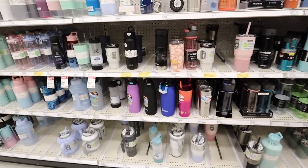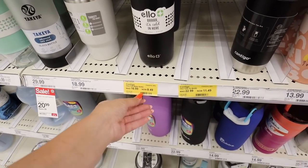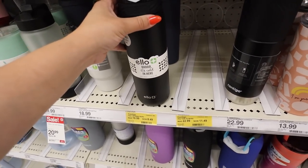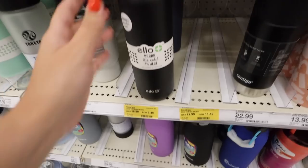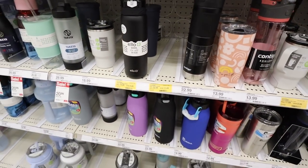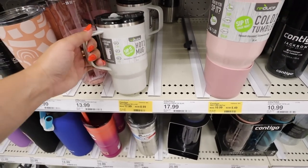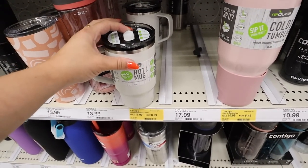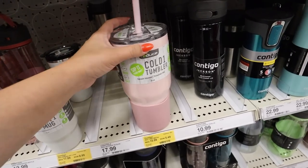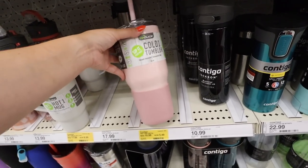If you are a cup lover like myself, there are lots of great water bottles on clearance, like this one, which is great for keeping your water cold. This one is 50% off, so it is only $8.49, but there are lots of yellow tags over here. So here's another one. This one is great for hot beverages. This one is also only $8.99. This one's huge. This one is only $5.49. This is a super good deal.